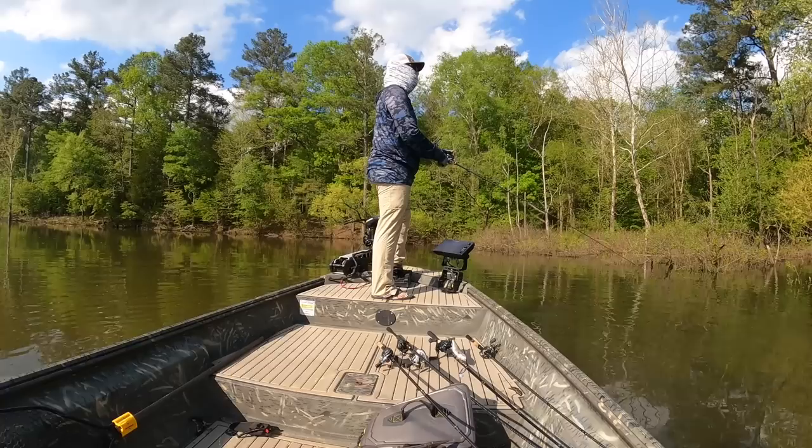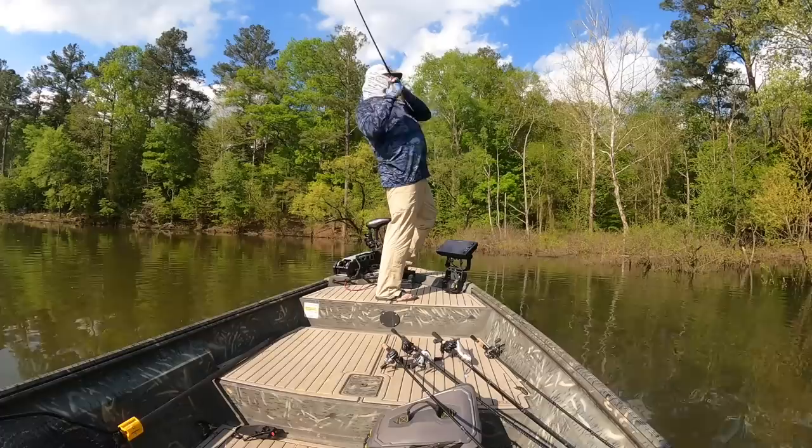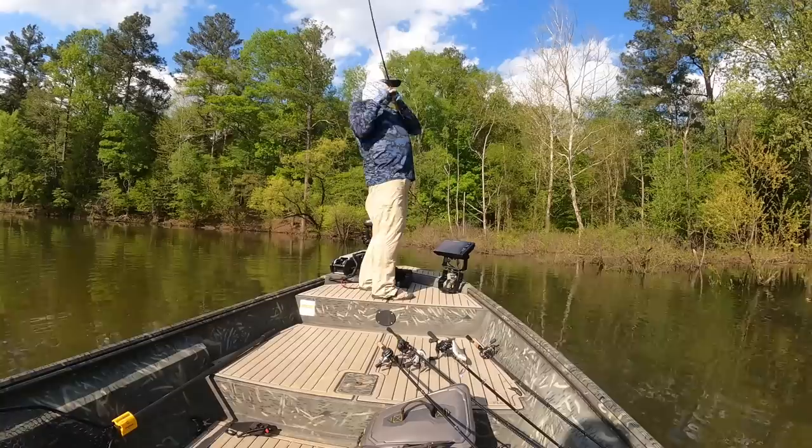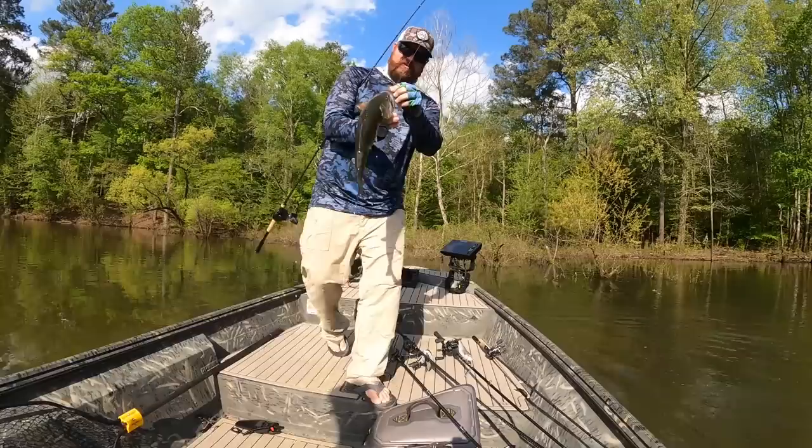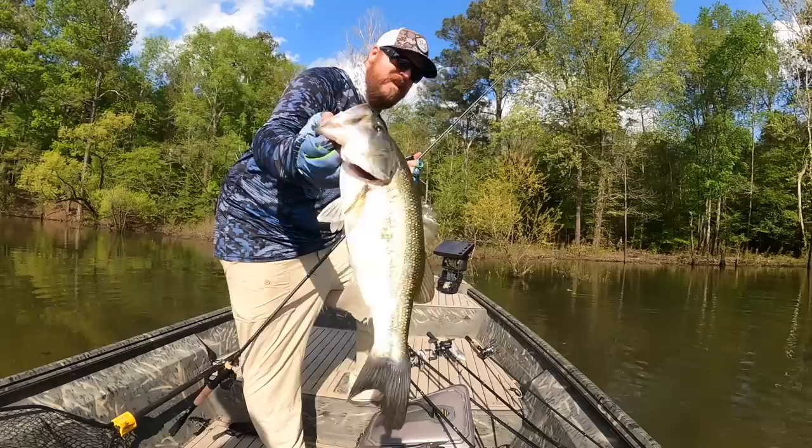Oh, here he comes. Went back to the fluke for that one. I'm losing track of how many fish I've seen before I catch them.